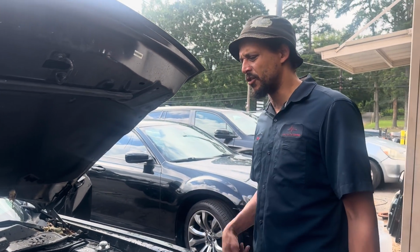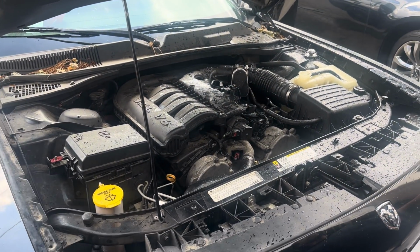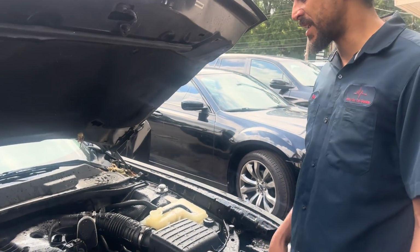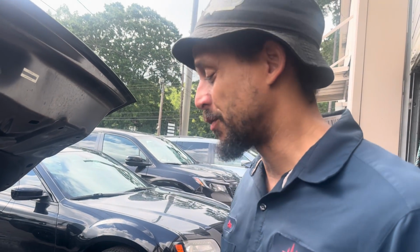I'm just checking over the cooling system, making sure all is well. In the past, this one had a ruptured oil cooler, and it had a real bad mix of oil in the cooling system. So I've been fighting to try to get that out, replaced everything. I don't know if I still have a defective part or not, so that's what I'm looking into right now.